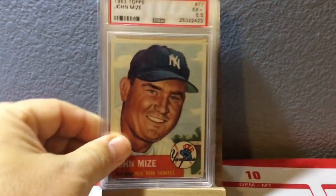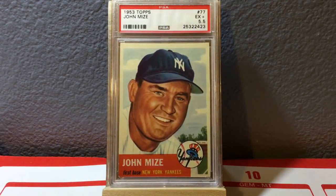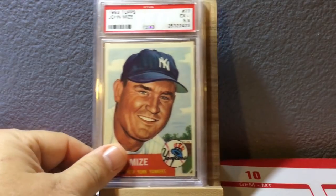Hall of Famer John Mize, although he went by Johnny Mize mostly. And this is later in his career when he was playing for the Yankees, but a 5.5 on this one.